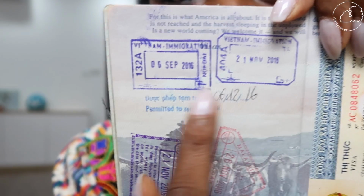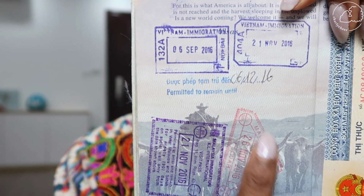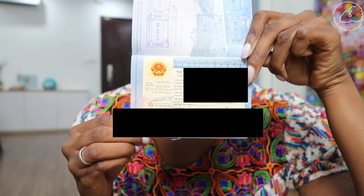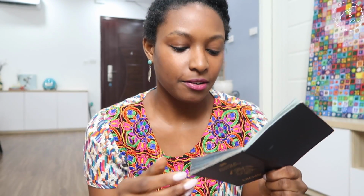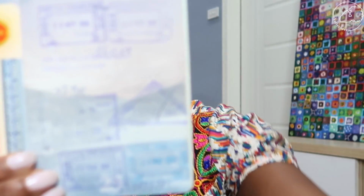Malaysia. Here are my Vietnam stamps, and this is my Malaysia stamp. Annie and I went to Malaysia. This is my other visa for Vietnam. This is a 1-year visa. I will share with you guys how I got a 1-year visa at some point. Lots of Vietnam. This whole page is pretty much Vietnam stamps.